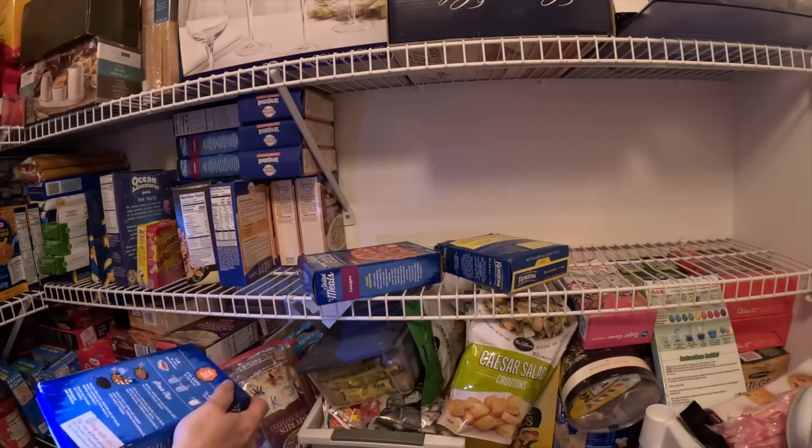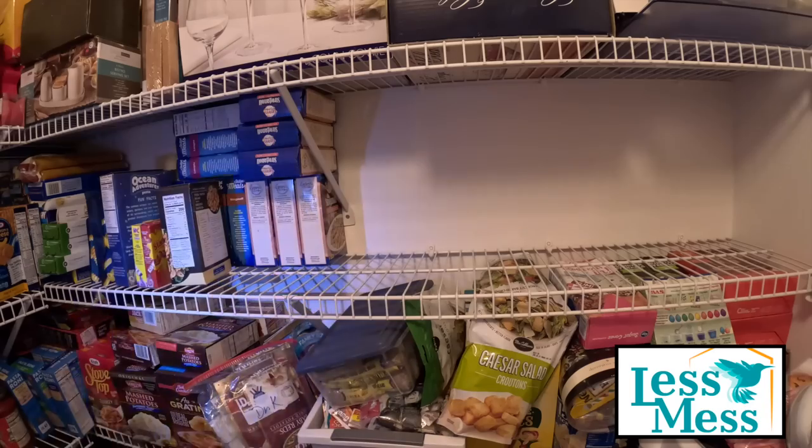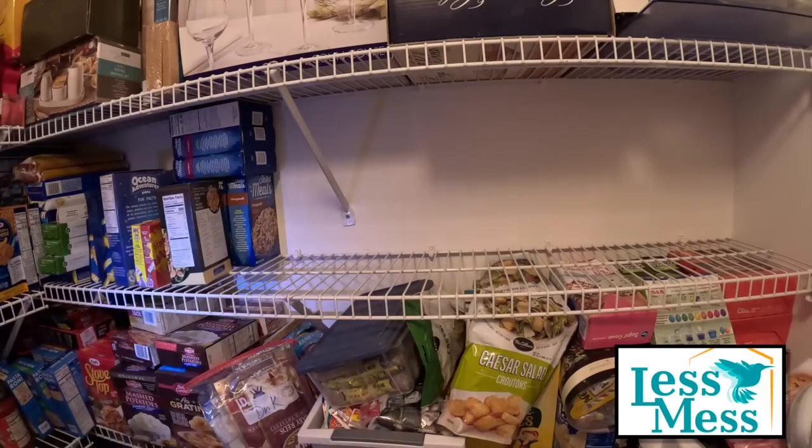It's essential to address the concerns surrounding food safety and make informed decisions about what to keep and what to discard. So as always, I come prepared with my handy-dandy magnifying glasses to check for the expiration dates.